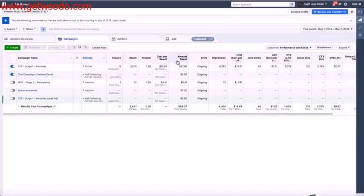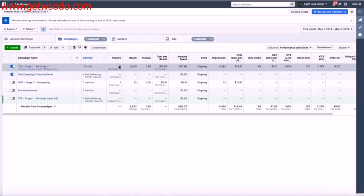So we still have about a day and a half of this rapid fire round because we've got about a $200 budget allocated to this. But you can see we've already started to generate some messages. Now this is positive. Bear in mind, you may not always get message responses, okay? And that's okay, especially if you're working with a super dry industry like insurance or mortgage brokers.